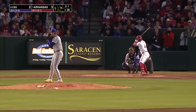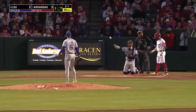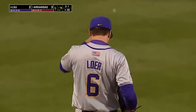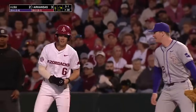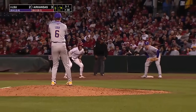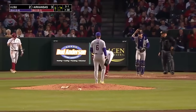37 rodeo national championships for Tarleton State. 3-1. Do you know how many people are on the Tarleton State rodeo team? Give me a guess. 60. 164 card carrying student members last calendar year. Would not want to be the clubby for that one.